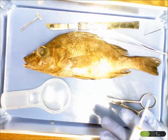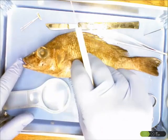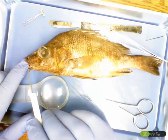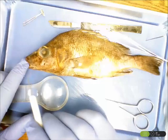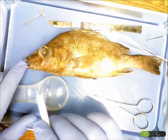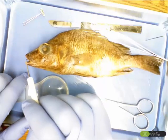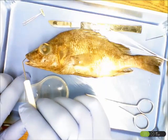The tongue is found inside the mouth. You may have to snip the opening right here towards the hinge of the jaw in order to actually see inside. There's also a thin row of teeth that run both on the top and the bottom of the mouth. It's almost like sandpaper. You can run your finger across it and feel it.